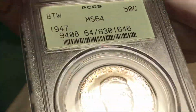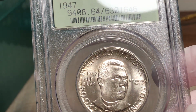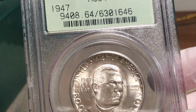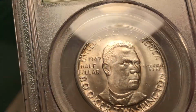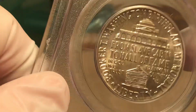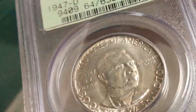So now we're going on to the later years, 1947. And this is the lowest minted year, 1947s all are. Only 6,000 were minted. And we can see there's that planchet roughness. Overall, just really cool. I'll speed up on some of these just because there are so many. Don't want to bore you too much.